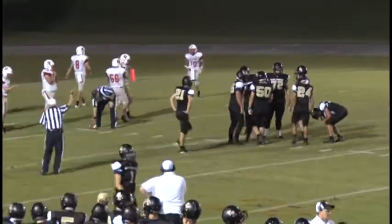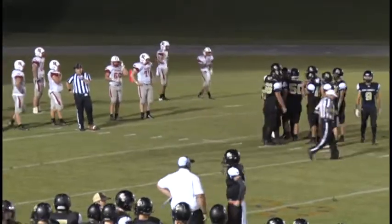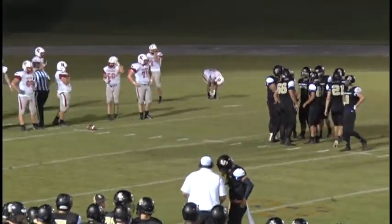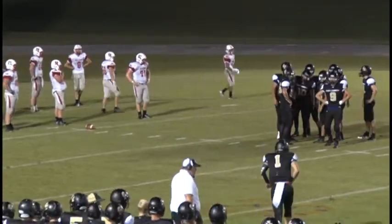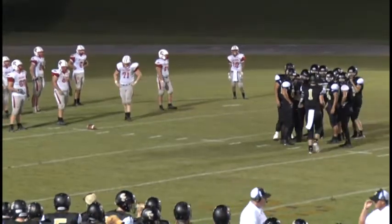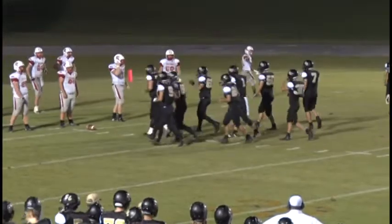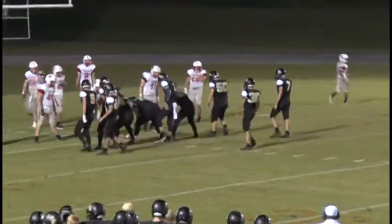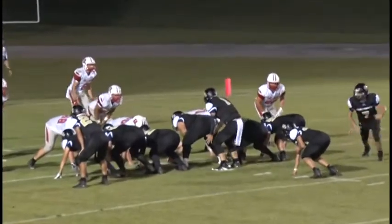But it was exactly what it looked like. Ashlock took the ball, rolled left. He was being chased. I was trying to get the number on him. I believe that was number 6, Devin Justice, who was trying to track him down and did a good job of extending the play out so that Thompson could meet him. So it's going to be 2nd and goal at the 5.